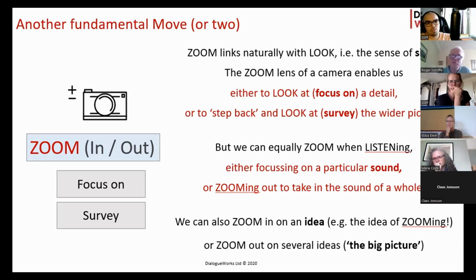But notice also, I'm talking over my slide here, but it's not just that we can zoom with our senses, looking more closely at a book, listening to a particular sound, zooming out, listening to the whole picture, and so on. We can also zoom in on an idea. And in the teaching context, this could be really important. We say, hold on, let's just zoom in on this idea a minute and see if we can really understand it. And this language is so natural.